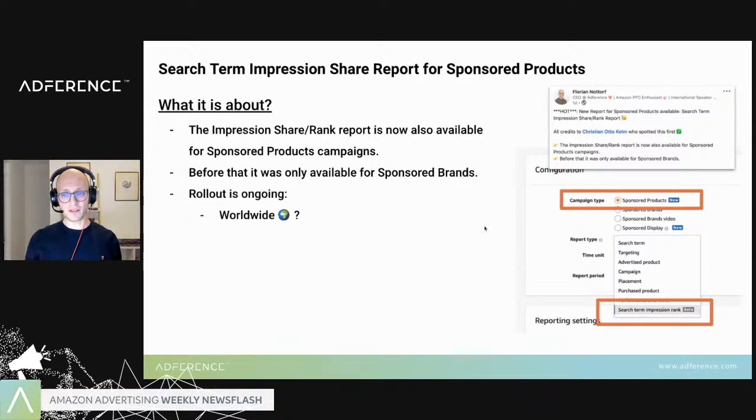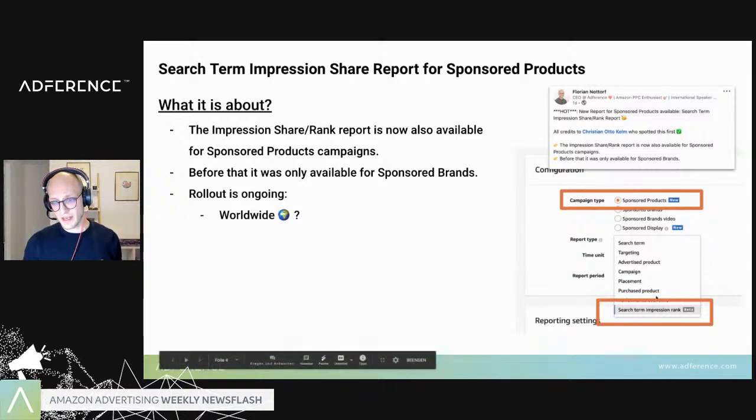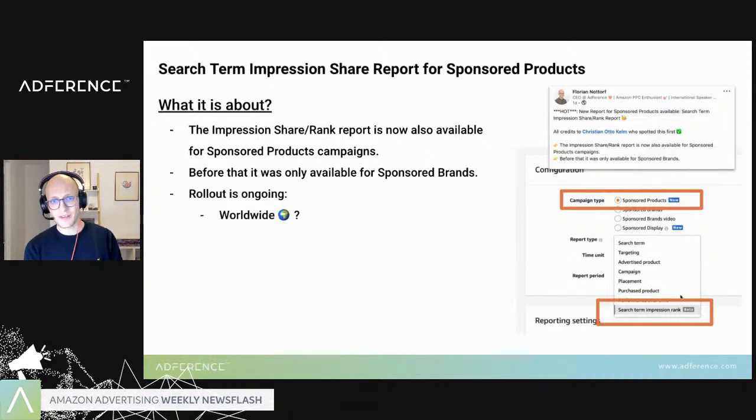First of all, it's still beta, so it's not final. You see this here in the highlighted box. It's still marked as beta, so the data might change, the columns might change, but you should still have a look at it, because it can give you awesome new data. And Christian just shared a comment, apparently available in India for quite some time.